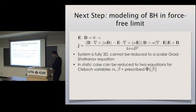The problem here is that there is no symmetry. There is no cyclic variable, meaning there is no symmetry in the model. Everything depends on all three coordinates, r, theta, and phi. Typically, the main simplification in doing this with electromagnetic and MHD outflows is to assume some symmetry, for example, axial symmetry. With axial symmetry, you can reduce everything to one non-linear equation, the Grad-Shafranov equation. One equation describes the magnetic field. But since you don't have axial symmetry, you are left with two equations, what are called Clebsch variables for the representation of the magnetic field, plus a prescribed electric potential as a function of one of them. So there is no simple Grad-Shafranov formulation of this problem, unfortunately.